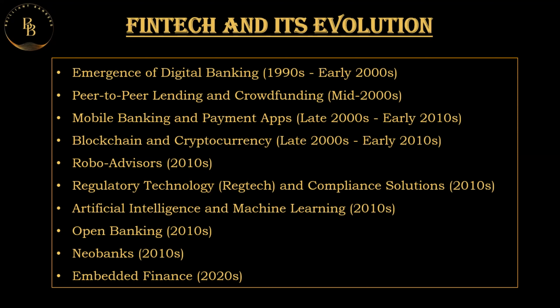Blockchain and cryptocurrency, in the late 2000s and the early 2010s, in the same period as mobile banking and payment apps. The proliferation of smartphones again led to the same thing. Here, the introduction of blockchain technology and the creation of Bitcoin in 2009 opened up new possibilities for secure, decentralized transactions, which led to the emergence of various cryptocurrencies and the exploration of blockchain applications beyond cryptocurrencies.